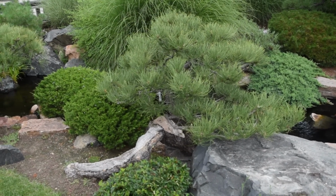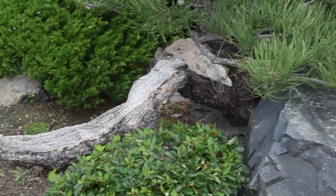I'm gonna be working on a tree for the collection here, the public collection here at the garden today, and I'll show you guys what that looks like here in just a little while.